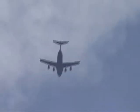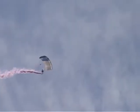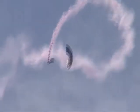And there they go! Notice how the jumpers are moving apart from each other. This is being done for 2 reasons. The first is to demonstrate the amount of control a parachutist has over his body in free fall. The other is to provide enough separation so that the jumpers may safely deploy their parachutes without danger of entanglement. What are they doing?